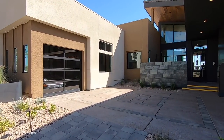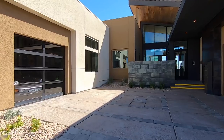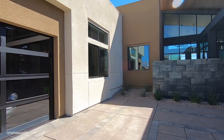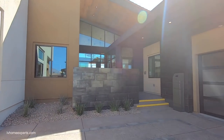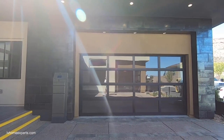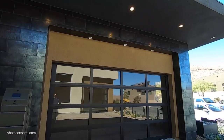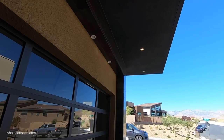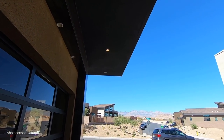You do have an option for a 3 to 4 bedrooms on this one. It is 3,853 square feet. The garage here, you have an option of a 4-car garage or 3-car garage, but we'll get into that in just a second here. But I want to take a look at these eaves here. I mean, look at this. This is like a 6-foot eave right here. Isn't that crazy?